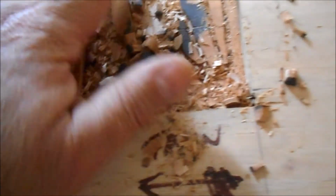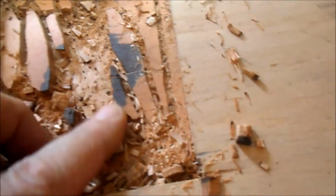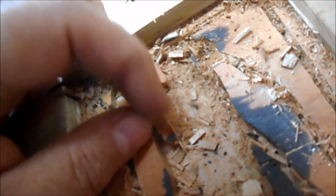Hey, remember, we're cutting with a small templating bit, so it's going to take a while to hog all this out. I probably ought to just switch my router bit, but I'm afraid I'm going to wind up bouncing off the template. I don't have a larger template. But there we go. That's what's happening. And we are definitely getting through. Looks like that black stuff went down another 16th to an eighth of an inch. So we're getting there. I'm going to vacuum this out and just keep routing this out and see if we can get this hogged out and get that piece inlaid.